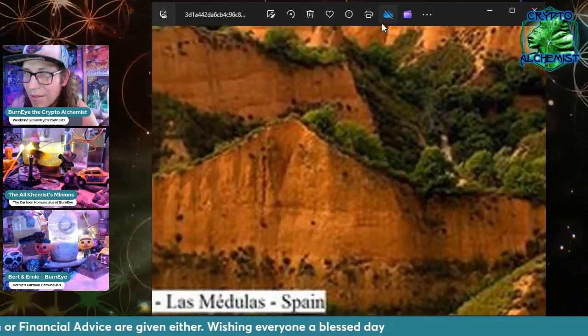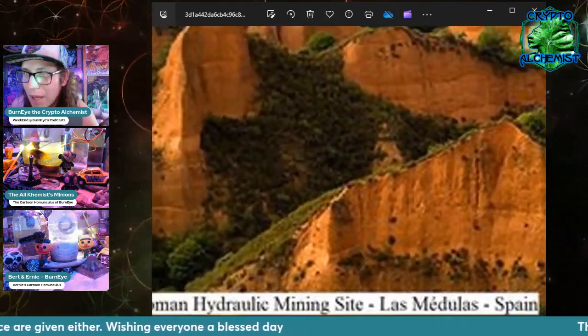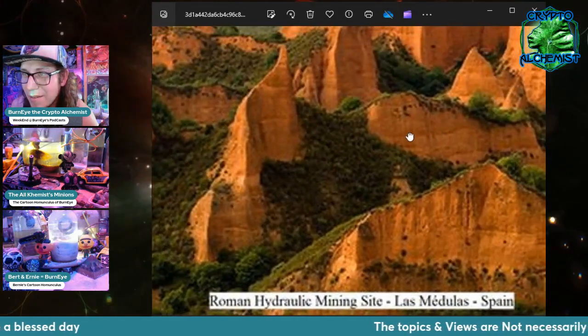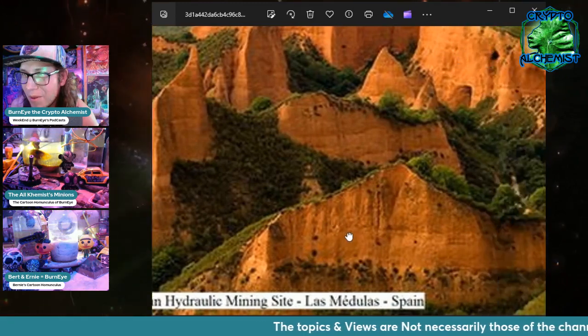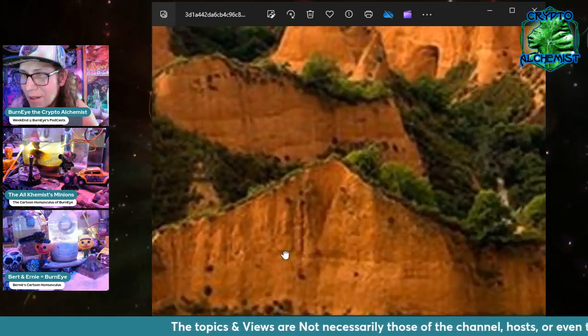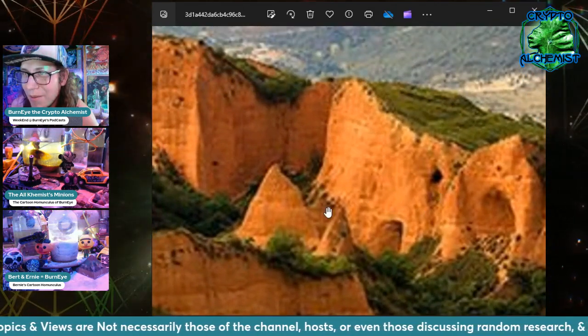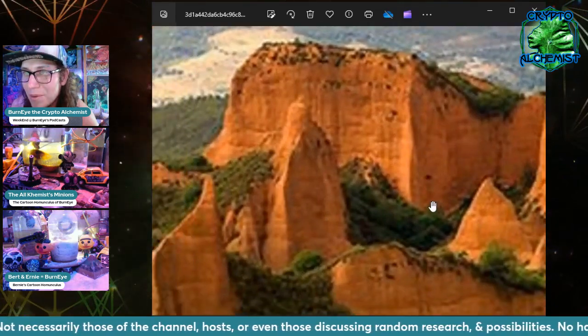Here we got caves. Oh, and here we are in Spain. Roman hydraulic mining site in Spain. Well, were the Romans blasting water at these ancient ruins to dig out what was inside? Probably.